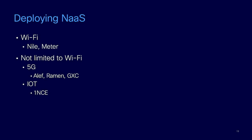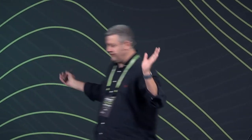Unless you can't. Yes. Deploying network as a service. This takes all the guesswork out of it, right? Nile, Meter, and not just in Wi-Fi. Aleph, Raman, GXC, Once with IoT. These are companies that will come in and they will just solve your problem. You don't have to know how many switch ports you need. You don't have to know how many Wi-Fi access points you need. You don't have to know any of that stuff. All you have to do is say, here's the SLA that I need, figure it out. And they go, absolutely, it's going to cost you this much per month. And people go, oh, it's on an OpEx model? Yes, take it, run with it.